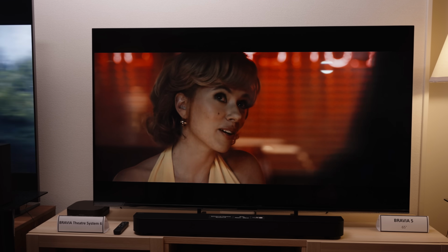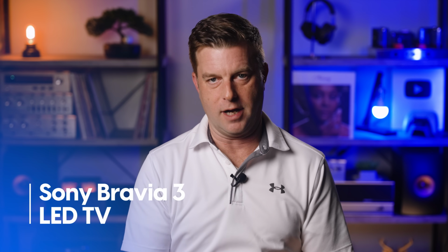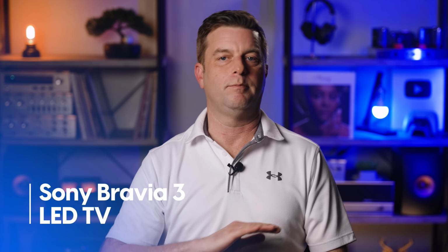We now have a Bravia 5. That's the street name. The model number will be something like 65XR50 or 55XR50. It's the XR50 that matters. The number in front is usually just the size of the TV in inches. Anyway, if we work our way up Sony's TV lineup, we start with the Bravia 3. This is Sony's most basic TV.